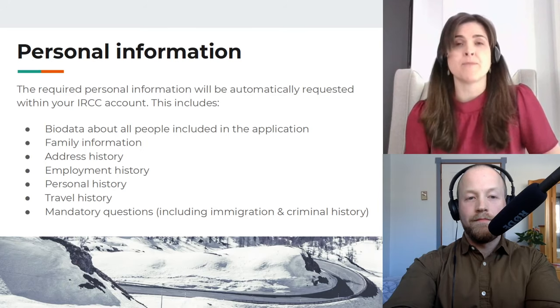I didn't realize that it was so complicated. I also used to do these applications. I used to help with them, and I'm like, what? This is mind-blowing. Yeah. Great.